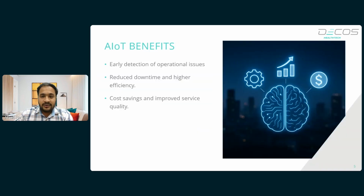When businesses adopt AIoT, the benefits are both immediate and long-term. First, AIoT enables early detection of operational issues like a failing motor, rising power consumption, or a customer complaint trend, so that action can be taken before it escalates. Second, this leads to higher uptime and optimized maintenance. Instead of fixed schedules or reactive service calls, maintenance can be scheduled only when needed, saving time and reducing cost. AIoT also improves resource utilization, whether it's electricity, space, inventory, or manpower. You use only what's needed and when it's needed. In customer-facing industries, AIoT enables personalization. For instance, retailers use it to adjust product displays or promotions dynamically based on foot traffic or behavior. Combined, these factors lead to cost savings, better customer experience, and measurable ROI.